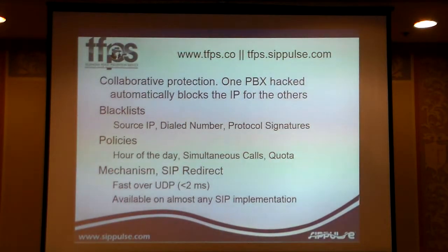Why SIP redirect? SIP redirect is very fast. It's based on UDP. It's not based on HTTP or REST or SOAP or something that needs connection. So you can run 200 calls per second, 200 checks per second, easily in a redirect server. Right now, in Brazil, this server does the redirect for local number portability and fraud detection. And one of the servers receives more than 200 calls per second, mainly for local number portability.